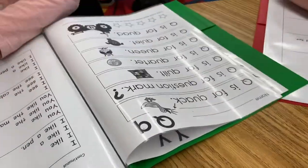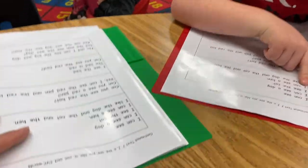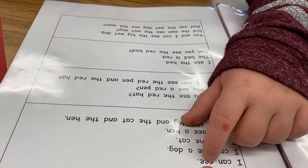All right, let's turn to this new paper I just gave you, okay? I'm already working. Okay, just a minute, Bentley. Wait for us. Okay. Let's find June's. Here it is. Okay, top box, please point. Okay, let's read. Here we go. I can see. Okay, let's stop there, Bentley, okay? You're going to have to say your sounds on this word, okay? Let me hear you. Can. See. Good.